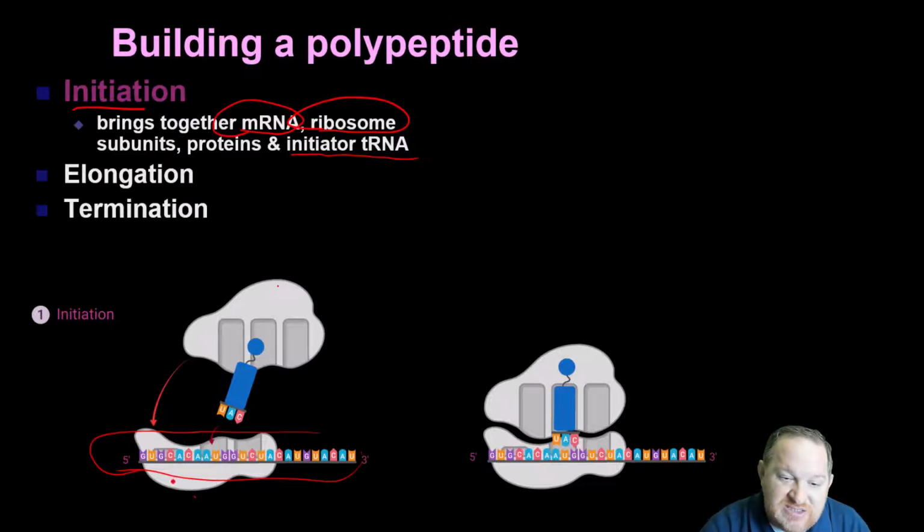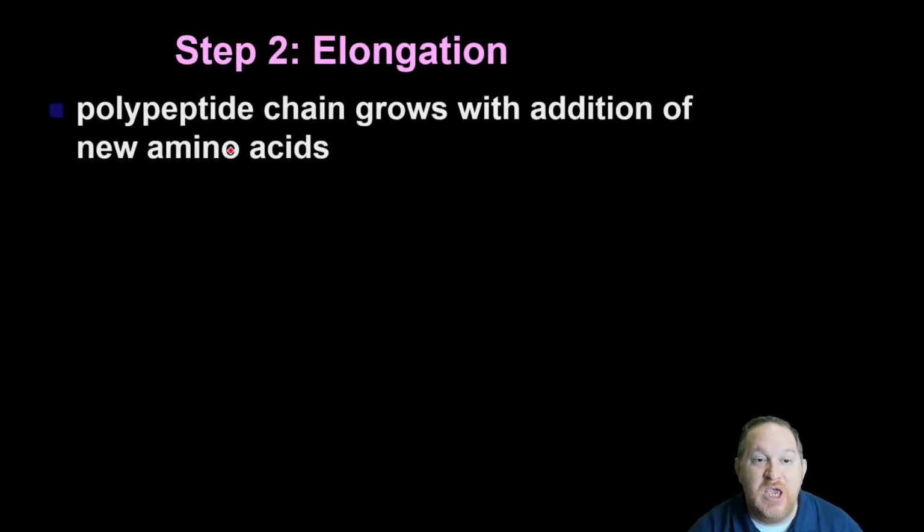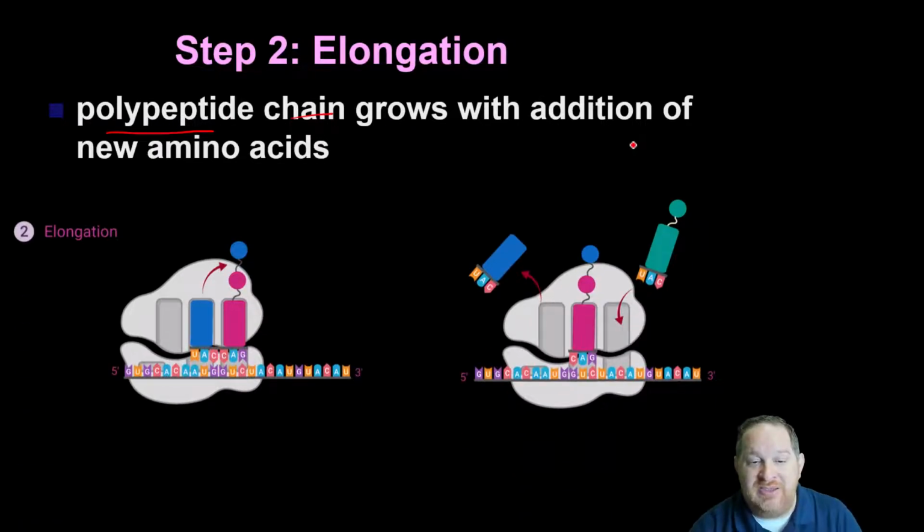So here's our recipe. And then what we see is when we get to the start codon, AUG, we get the transfer RNA that comes and binds. This initiates the whole complex now. And we have our first amino acid, methionine. Okay, well, that's the initiation. Next will be elongation, step 2. So this is when our polypeptide chain or our protein chain is growing as we add new amino acids, right?